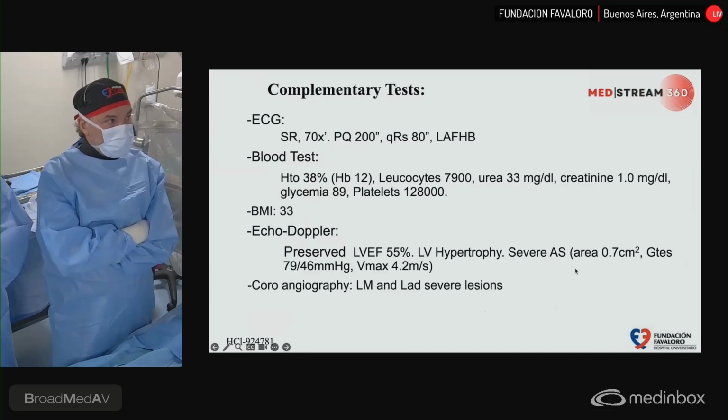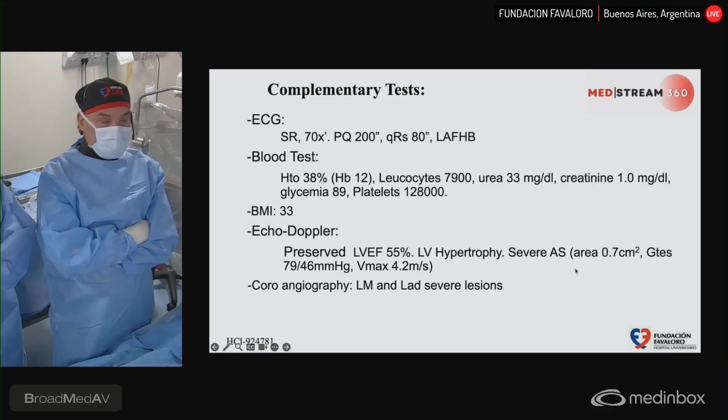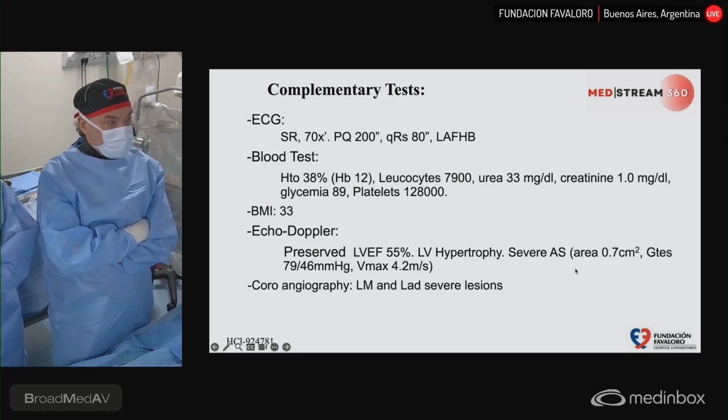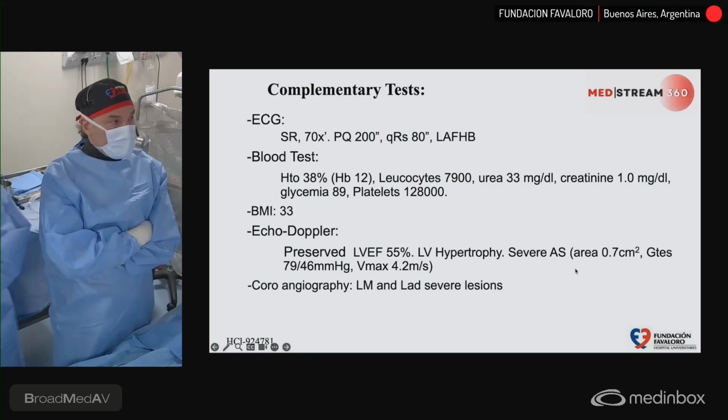Next. On the ECG, she has a normal sinus rhythm, but with a PQ borderline at 200 milliseconds. The QRS complex is 80 milliseconds in duration with a left anterior fascicular hemiblock. The blood test is practically normal, with a platelet count of 100,000. The body mass index is 33. She is really short and obese.